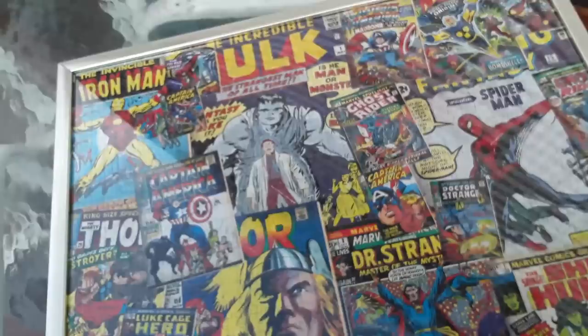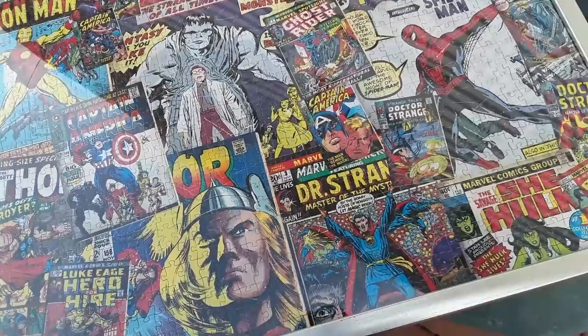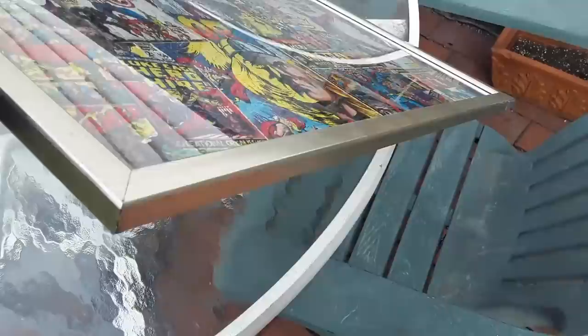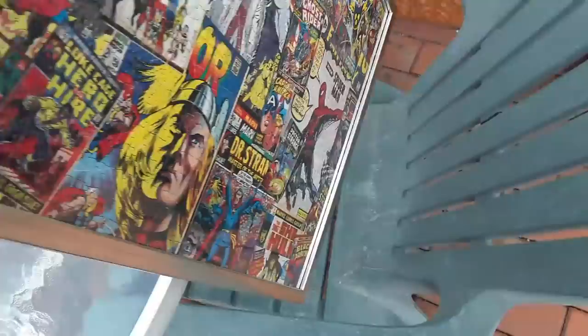All right. This is a puzzle. I don't really know. It could be 80s, 90s. It's not really the greatest frame. I don't know. Maybe it was coming apart. Maybe that's why they put that silver tape. But it's pretty cool subject matter. I paid $5 for that. So maybe I'll put that in the booth or I'll just take it to a flea market, sell it for $10 to $15.